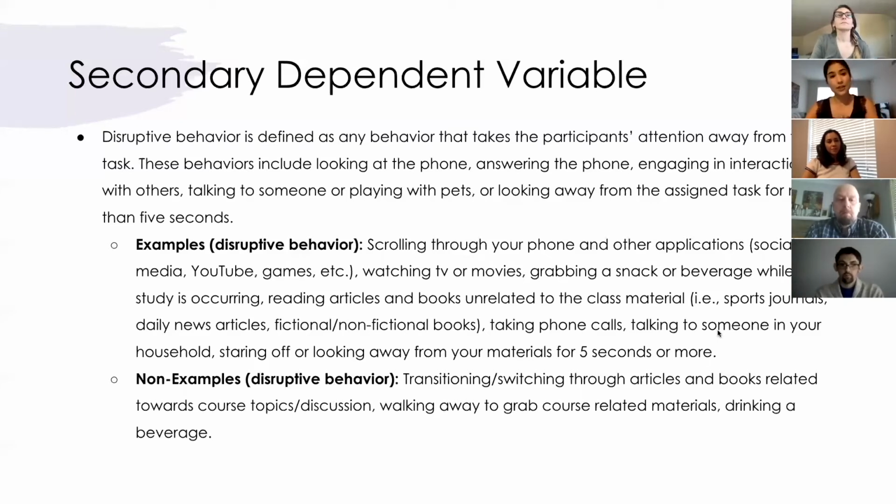The study also had two secondary dependent variables, one being disruptive behaviors. Disruptive behaviors were defined as any behavior that takes the participant's attention away from the task. These behaviors included looking at the phone, answering the phone, engaging in interactions with others, talking to someone or playing with pets, or looking away from the assignment for more than 5 seconds. For example, scrolling through your phone or other applications, watching TV or movies, grabbing snacks, etc. Non-examples would be transitioning through articles and walking away to grab any materials that are needed to complete the assignment.